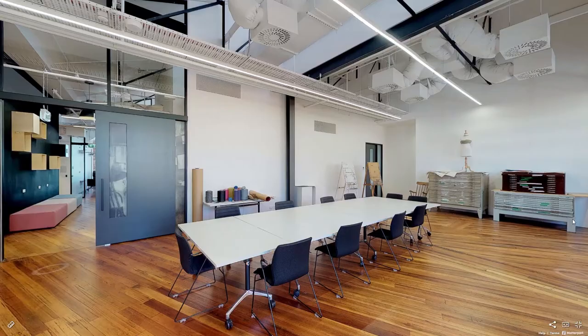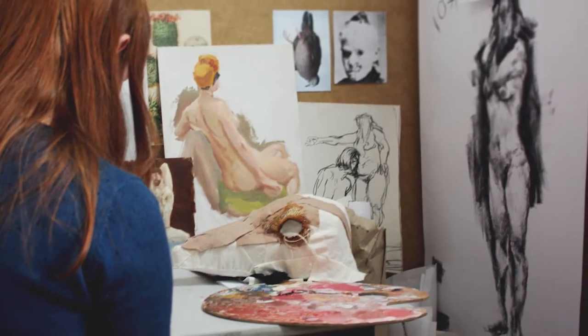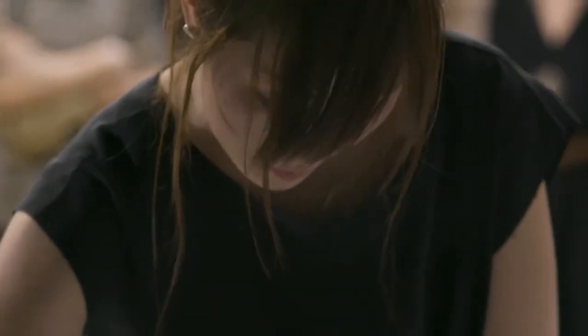We want you to think independently and develop a successful arts practice. It is a really exciting time to be an artist, and this is the perfect place to start the journey.